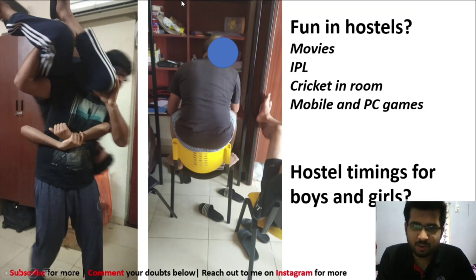In the room, we also used to play cricket, because the rooms are large enough to play cricket. We used to play one tip, one hand, definitely not the ground style cricket. And then mobile and PC games, needless to say, you can play as much PUBG as you want and as many FIFA matches as you want. I remember there was a guy, after he got placed in the fourth year, he made around 20-30,000 rupees setup in his room to play games.